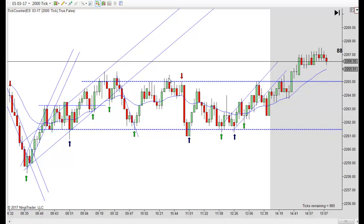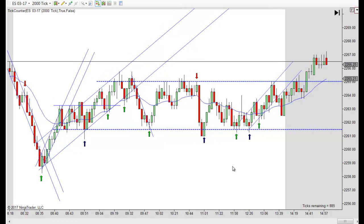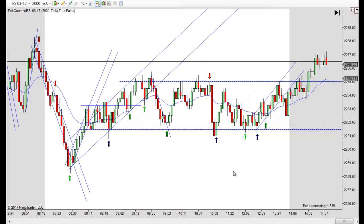But notice how as it set that high, then it tested it twice. It set this low, and it worked down and tested it twice. This is probably not as good an example, but it's still a double test of this level. So that's what you're looking for. But anyway, that's pretty much it. If you could have just caught one of these early on, you made some. It could be a really good day.